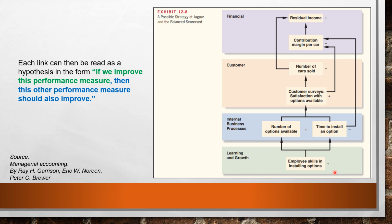So let's try to look at this example from Garrison, Noreen, and Brewer. If employees acquire the skills to install new options more effectively, then the company can offer more options, and the options can be installed in less time.